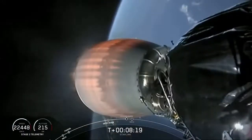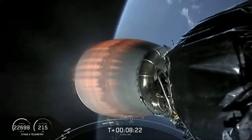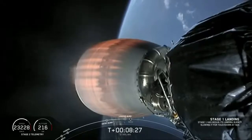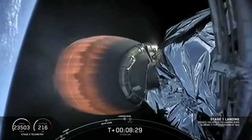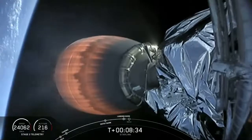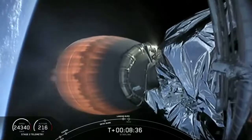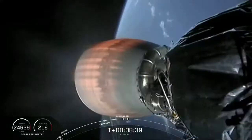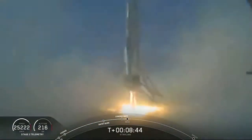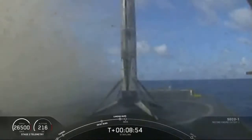Terminal guidance. Stage 1, landing burn startup. All right, we heard the call out that the landing burn for stage 1 has begun. This will last about 20 seconds. Stage 2 FTS is saved. Stage 1, landing leg deploy. All right, visual confirmation, Stage 1 landing confirmed. This booster has landed for a second time.